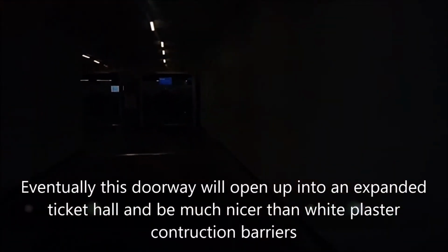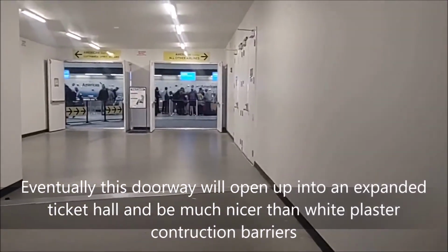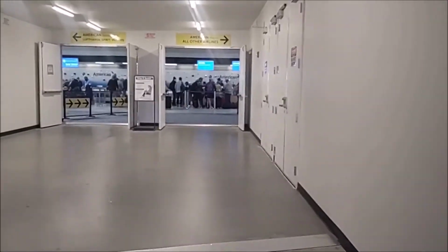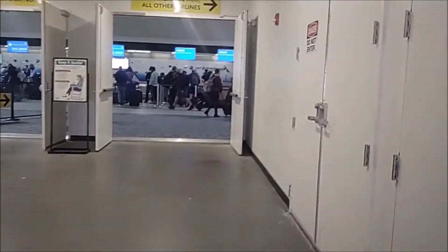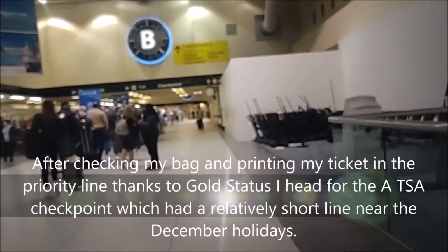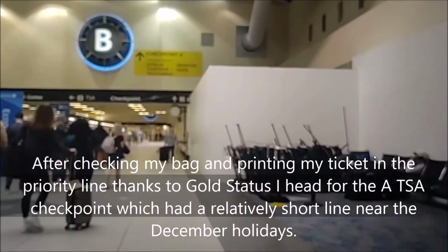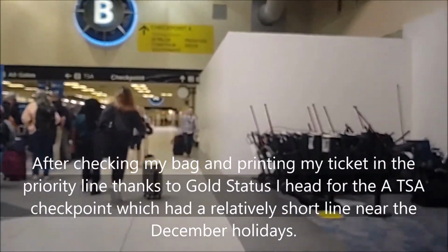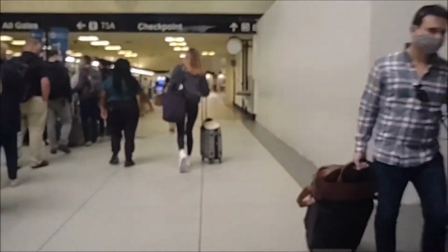Eventually, this doorway will open up into an expanded ticket hall and will be much nicer than these white plaster construction barriers. Checking my bag and printing my ticket in this priority line, thanks to gold status, I head for the A checkpoint through TSA, which is relatively short this time of year through the December holidays.